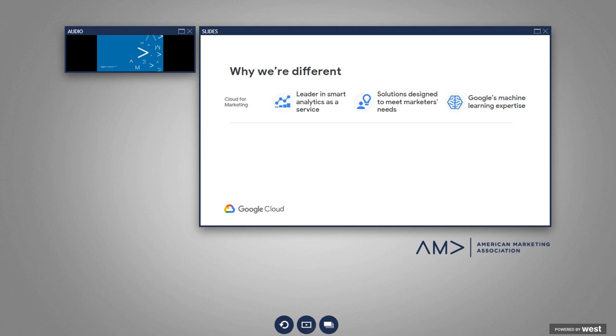We're a leader in smart analytics. Forrester rated Google as the only leader in their insights platforms report.